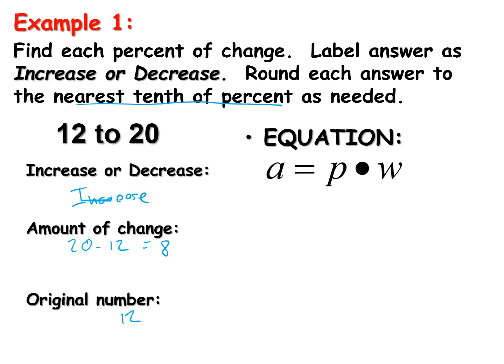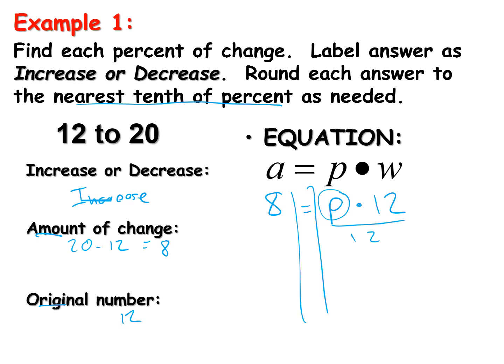You'll need your calculator for this one. Okay. So we're looking for the percent, so we don't know it. The original number was 12. The amount of change was 8. And so we need to get P by itself, right? So what do we do? We divide both sides by 12. And 8 divided by 12 is 0.6 repeating. But we want to write it as a percent.